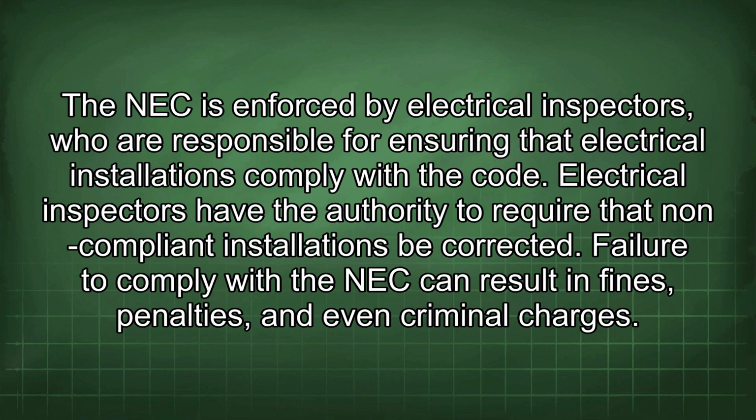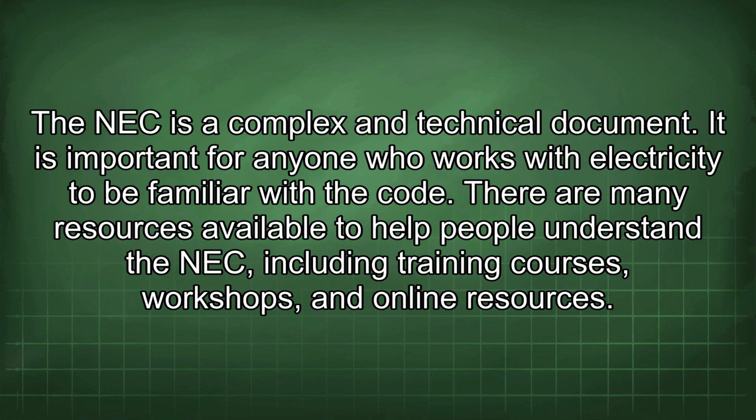The NEC is enforced by electrical inspectors, who are responsible for ensuring that electrical installations comply with the code. Electrical inspectors have the authority to require that non-compliant installations be corrected. Failure to comply with the NEC can result in fines, penalties, and even criminal charges. The NEC is a complex and technical document. It is important for anyone who works with electricity to be familiar with the code. There are many resources available to help people understand the NEC, including training courses, workshops, and online resources.